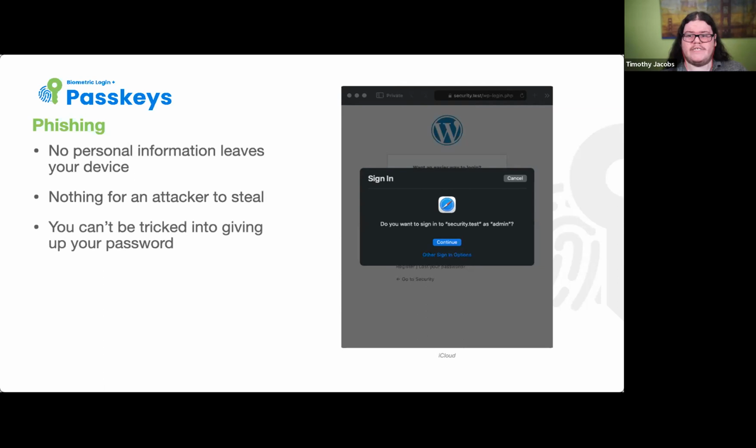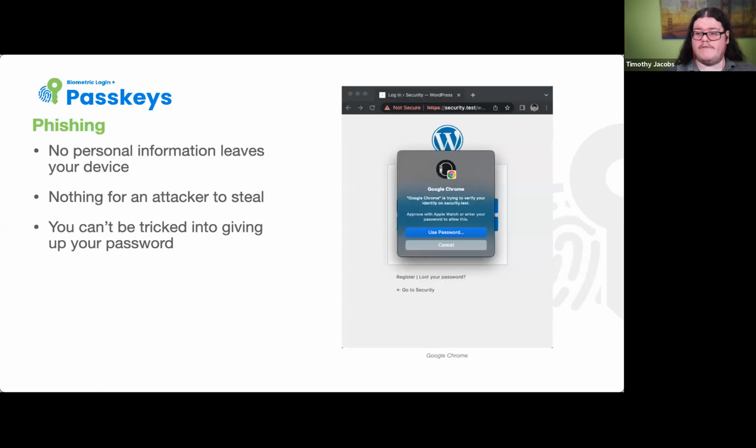And what's really cool here is that you can't be tricked into giving up your password either. So if you look at this pop-up here, it says, do you want to sign into security.tests, which is the name of my testing website, as admin? And you might say that, oh, I guess I have to make sure that I'm logging into the right URL. We see this in all of these different UIs.